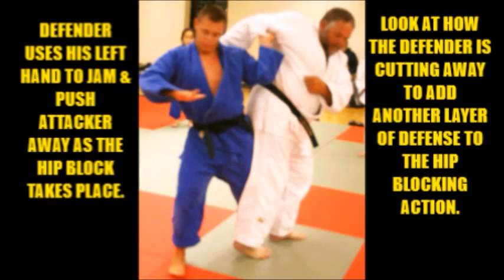Here's one last still shot showing the hip cutting action. This is an important part of the movement. You're not just blocking with the hips, but you're also cutting away. And you can see the defender on the left as his taisabaki, his hip rotation, turns away from the forward action of the attacker's forward throw. You can see how he's using his left hip to block, and he's also using his left hand to jam.